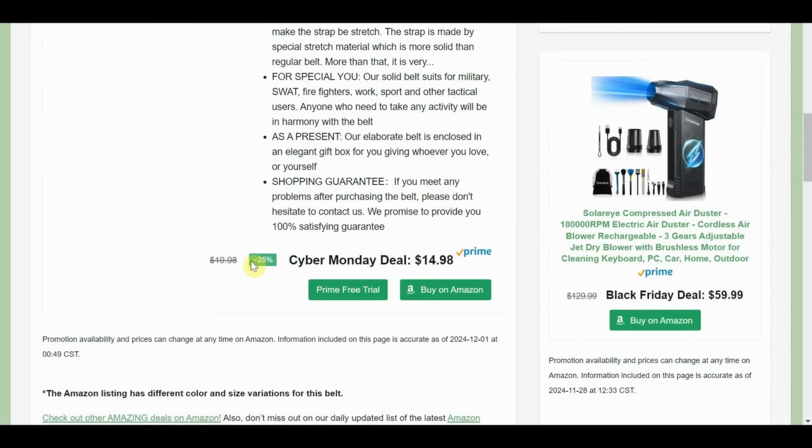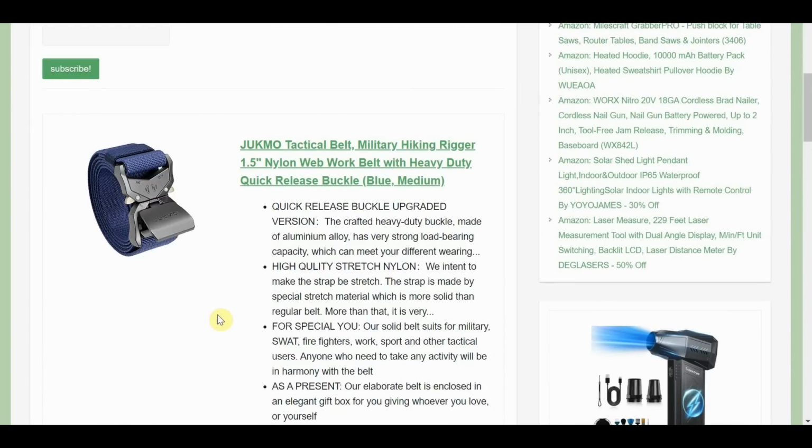And then it's normally $20. It's down to $14.98. So what is that, like a 25% discount? And I put this little thing in different colors and sizes available. But I thought for $14.98, it's pretty good. It looks like a nice little thing.